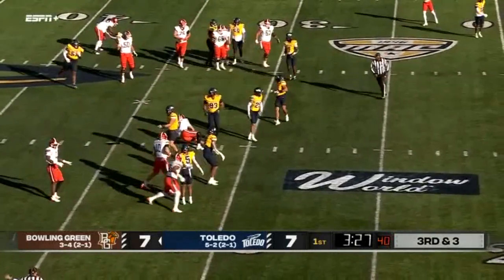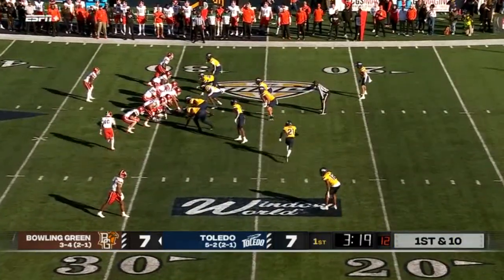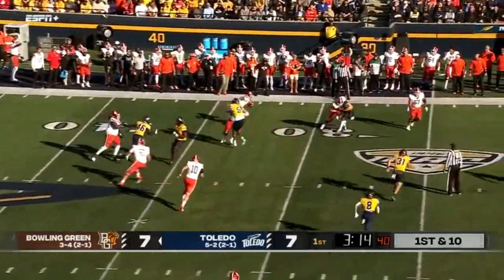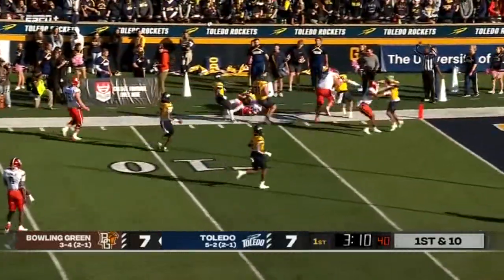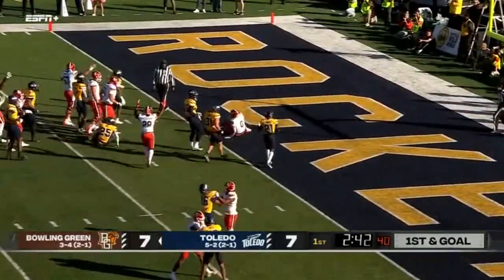Bazelak off that play fake. Well, he slid down. I'm not sure he was aware where the first down sticks were. Well, of course you're going to do that. Now Bazelak trying to set up that quick throw. Off reverse action. It's hauled in. That's going to be quarterback Connor Bazelak. That inside flip.